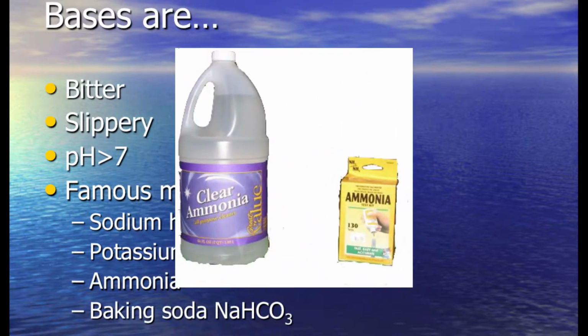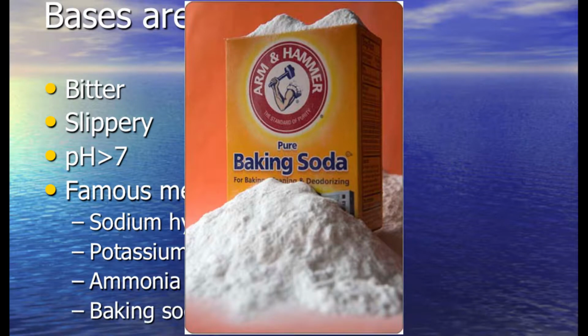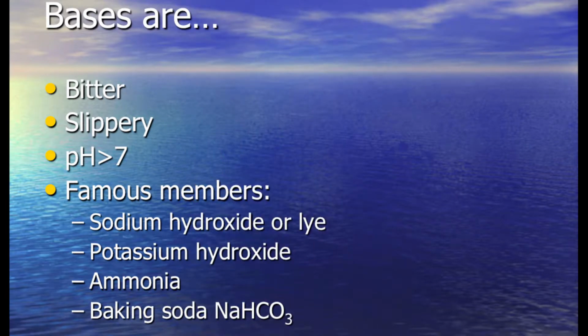Ammonia, you need to know ammonia is a base. That's NH3. And then baking soda is a good base that you can use around the house to maybe get rid of some acid, or if you have a little bit of acid indigestion, you can actually make up a solution of sodium bicarbonate, baking soda, and swallow it, and it'll help get rid of some of that acid stuff if you have too much acid in your stomach.